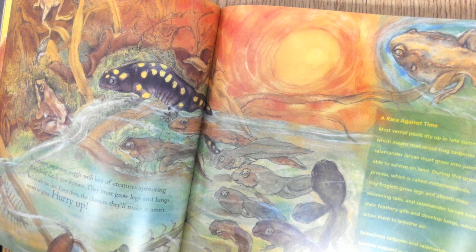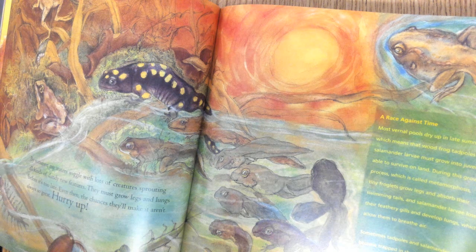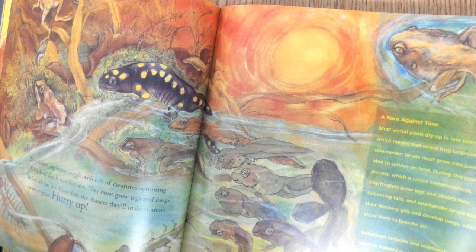Sometimes tadpoles and salamander larvae become trapped in shrinking vernal pools before they go through metamorphosis, and they end up providing easy meals for many forest creatures. Other times they die when the pools dry up, their bodies returning to the earth and providing nourishment for future plant and animal life.